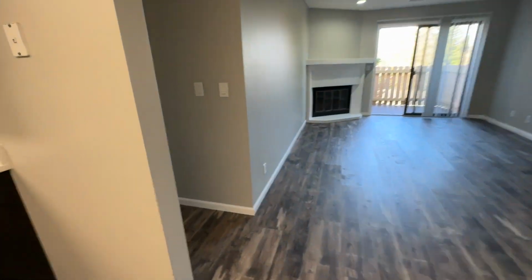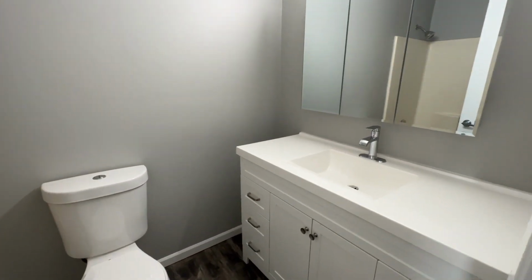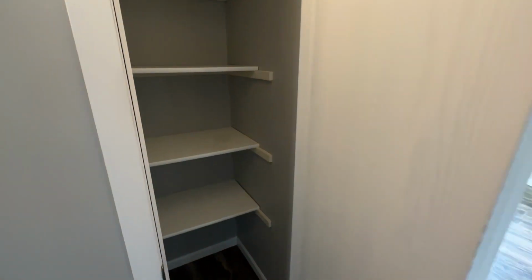Go back out into the hallway, and the first door on the right is the first bathroom. Nice new cabinetry again. Tub and shower. And as we go down the hall, the next door on the left is the linen closet.